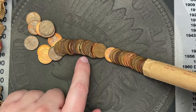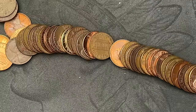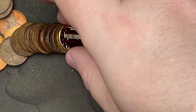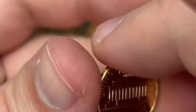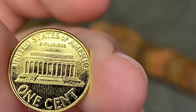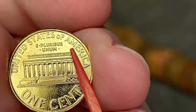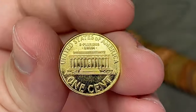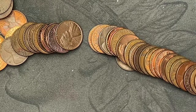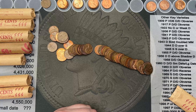Ooh, we got a gold-plated one, it looks like, right there. It's catching my eye. We have a gold-plated 1999. All right, we're going to look on the back. It looks like it's normal. You can find a wide AM there on these. And there's a couple other things you can look for as well. But that is a pretty cool find there.